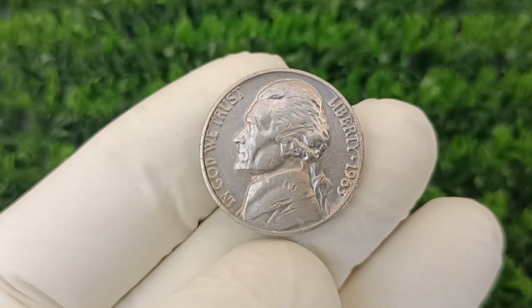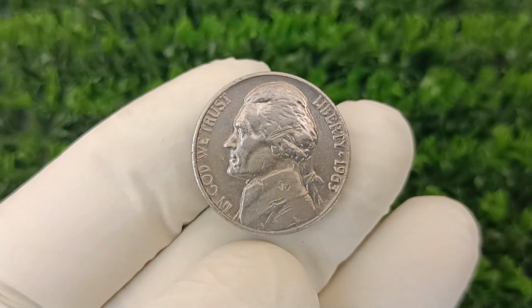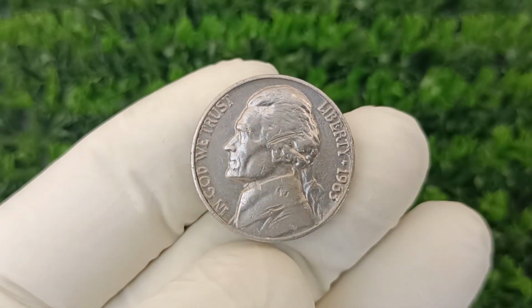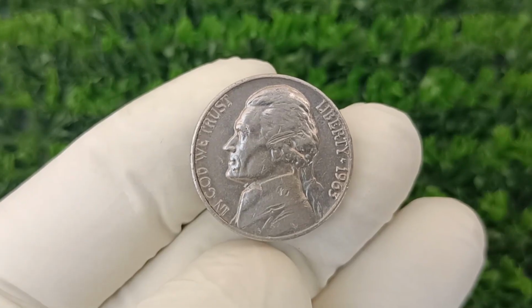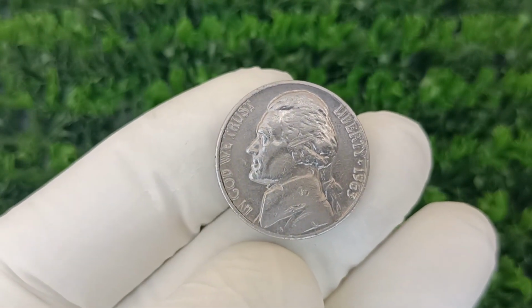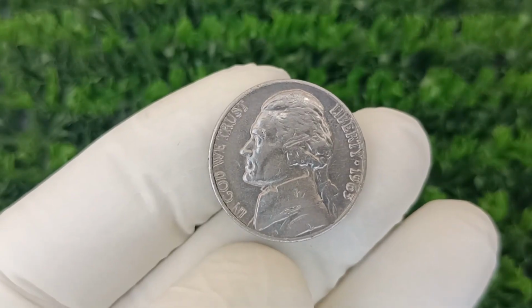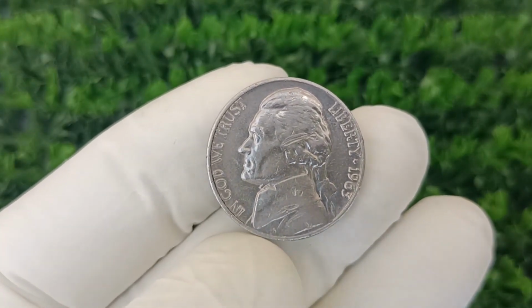significance, and market value. The Monticello Jefferson nickel was first minted in 1938 to honor the third U.S. president, Thomas Jefferson, and it replaced the Buffalo nickel. The coin's reverse features Jefferson's estate, Monticello, which gives the coin its name. Over time, it became a classic in American coin collecting. But what makes the 1963 Jefferson nickel without a mint mark special? Let's dive in.